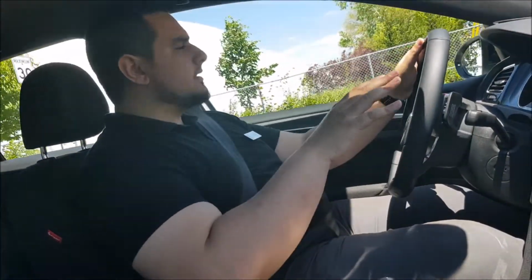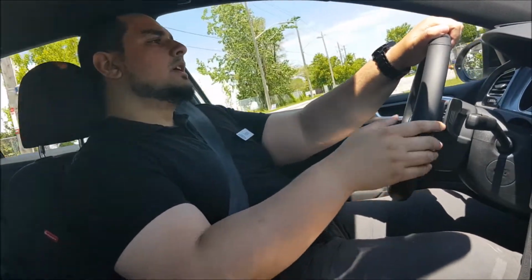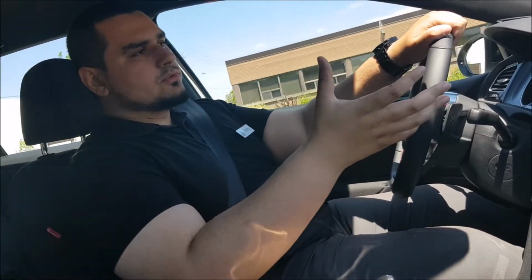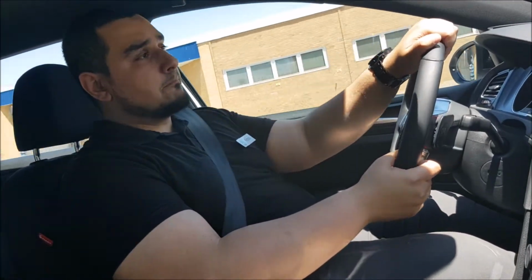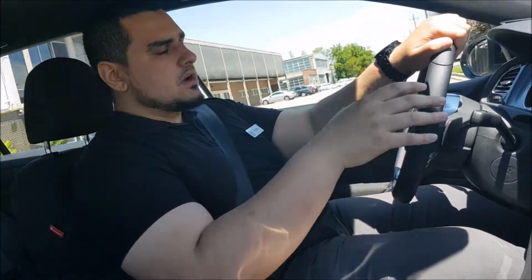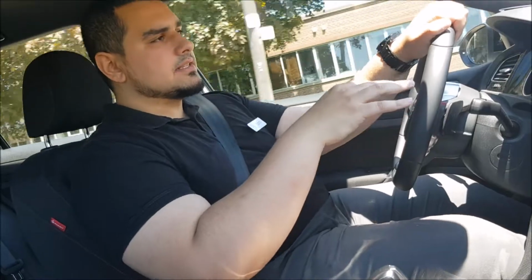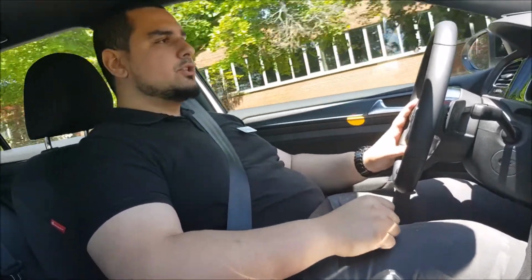Now, if I'm comparing this, there are two aspects of comparison that I want to talk about when it comes to this vehicle. Comparing this to VW's lineup, which is basically the Jetta GLI, and comparing it to other manufacturers that produce similar cars. I'm going to start with comparing it to the GLI because this has the same setup basically. Getting into this feels a little bit more serious than a GLI.